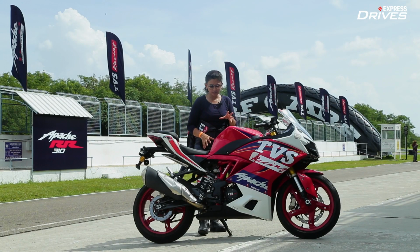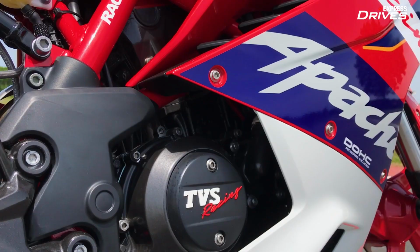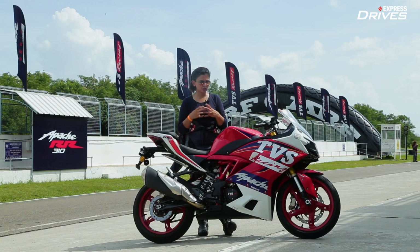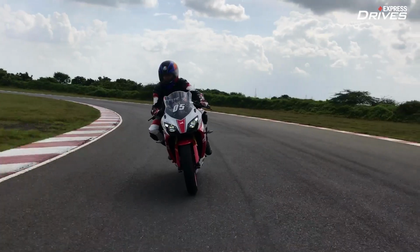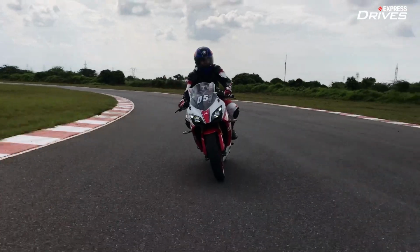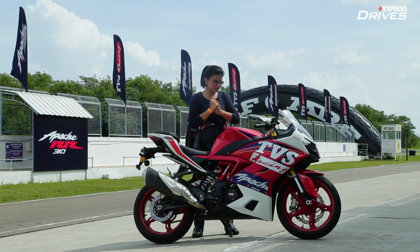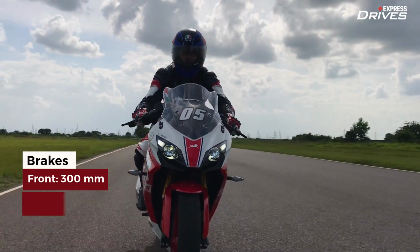About the engine, I think it performs best in the middle of the rev range. The torque band is such that if you're in 3rd or 4th gear and you just whack open the throttle, there's a lot of grunt it has to offer you.